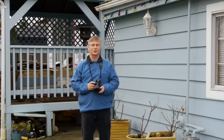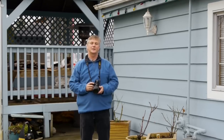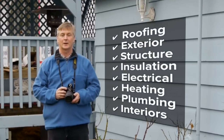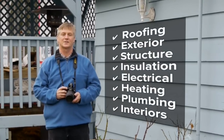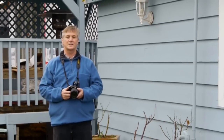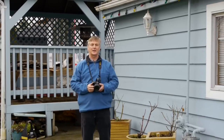Not all home inspections are created equal. A thorough and independent home inspection will include detailed information of all the major systems of the home. These include roofing, exterior, structure, insulation and ventilation, electrical, heating and cooling, plumbing, and the interiors. As important as these systems are, they all serve the main system, which is the home itself. At Ken Mayo House Inspections, that's exactly what we do.